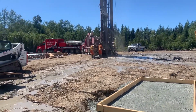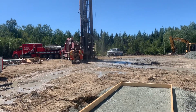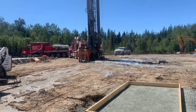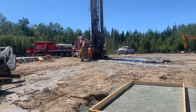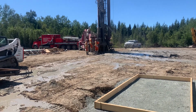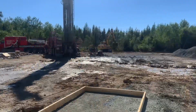Oh, sorry. It looks like the water that's coming out of the well so far is sprayed out of that pipe there, and they're just looking at it to see how dirty it is, I suppose. I don't know. I'll have to get some more.